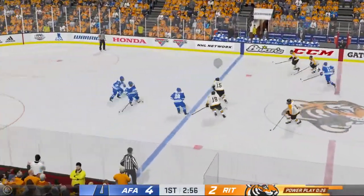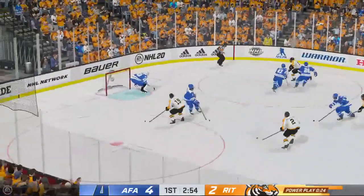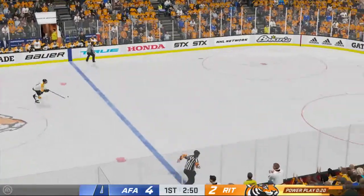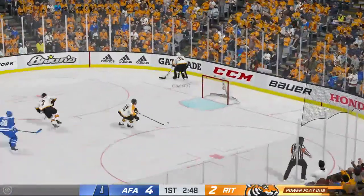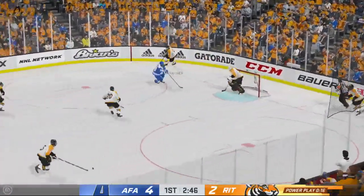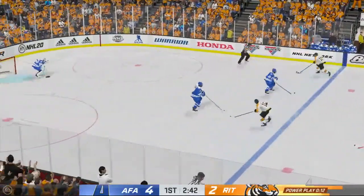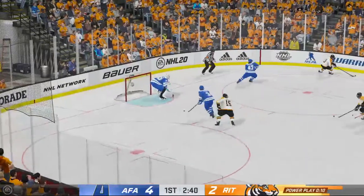And now he moves it quickly to Cammy. Cammy's got it in the corner. Trying to clear. And they get it out of the zone. And where are they headed to, Ray? Time for a change. Everyone needs a little break here. They looked a little tired. They get it out of the zone. And they can get some fresh troops on the ice.